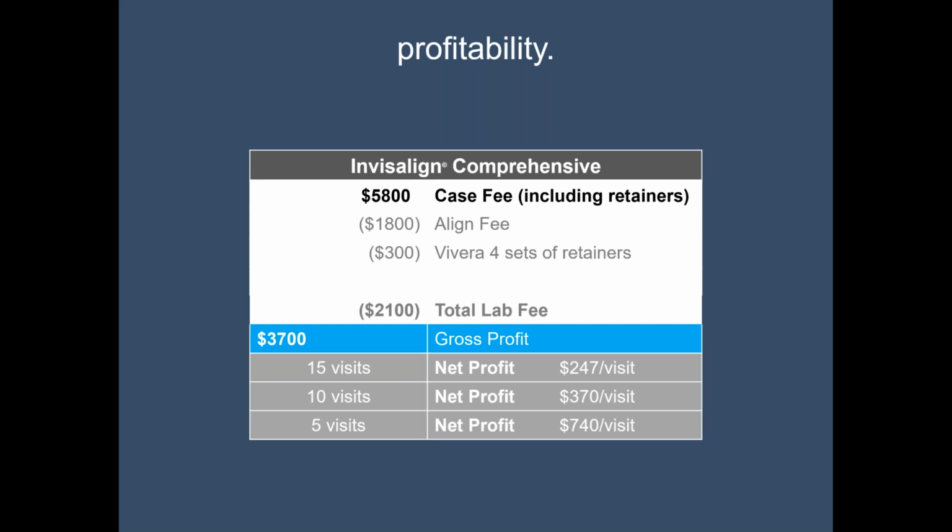So if we're looking at the Invisalign case fee, and this varies, I'm figuring basically based on a national average of about $5,800 for a case fee, what you would charge a patient, including Vivera retainers. Now, some of you are on the Advantage program, you pay less for your aligners, but we're going to round it out to about $1,800, which is a little less than the 18 and change they charge, and Vivera's about $300, which is really $275. So the two numbers level out to about $2,100 for the total lab bill.